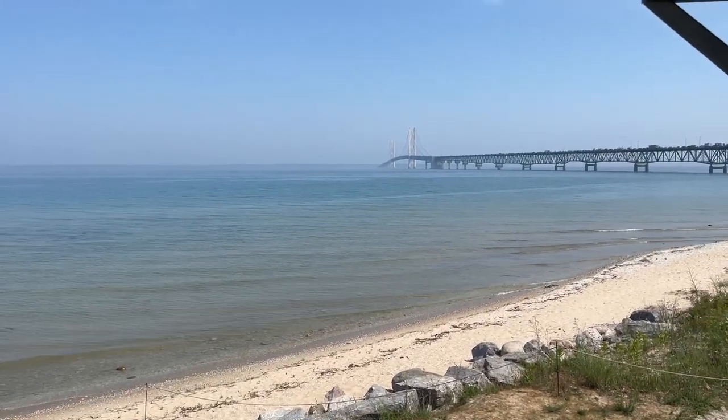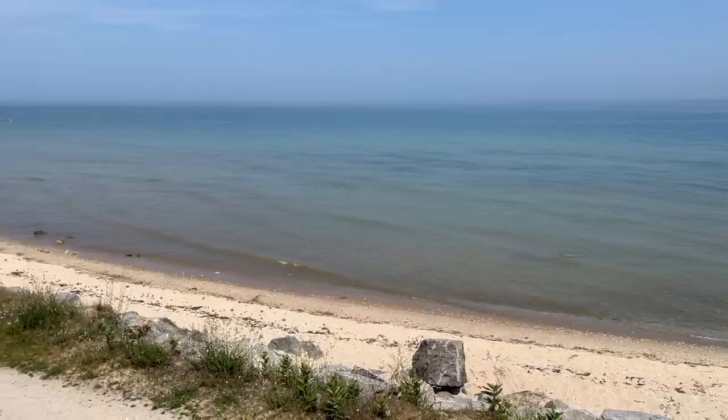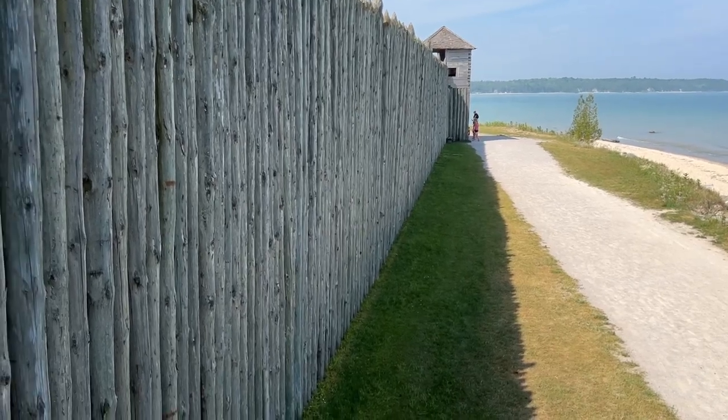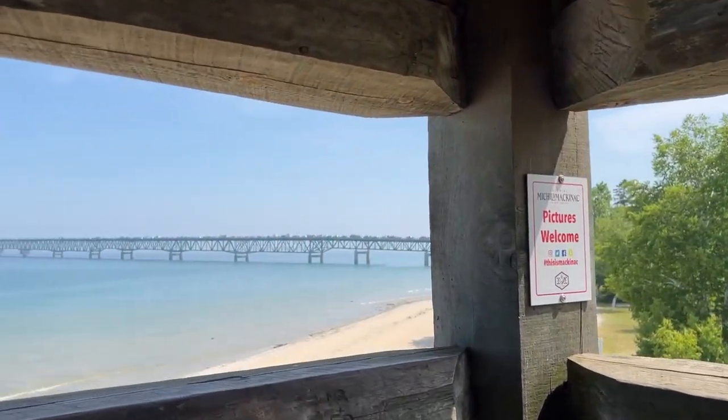Yep, the bridge again, the Mackinac Bridge in Lake Michigan. And then back over here, we already walked on that trail to come in. Yeah, where the people are walking in, where the entry is. Yep, nice and cool up here, so nice. The air coming off the bridge is so nice.